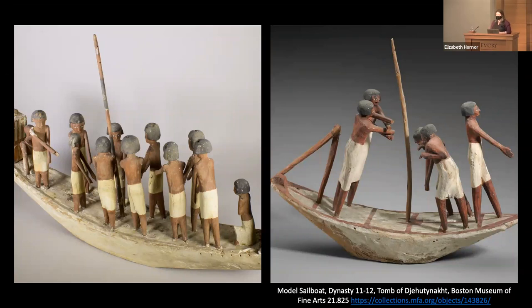In the case of this example from the tomb of Djehutynakht, the figures are of a similar size to our own, and there are actually only 2 manning the rigging. We've got 2 punting and a 5th maybe acting as a lookout. And so it seems likely that our standing figures are from at least 2 different boats. The wood typing combined with looking at the density and perhaps looking at the stylistic features may help us to group these sailors more effectively. And this is one of our next steps to look into.